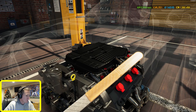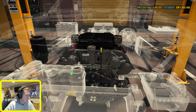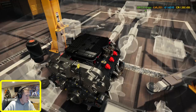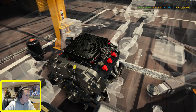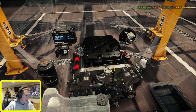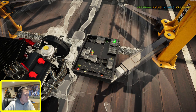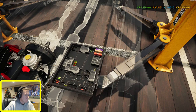All right. She's full. And we'll start mounting up the rest of these components. Again, I have a lot of these in inventory, so this part goes pretty snappy. Pop in all our fuses.